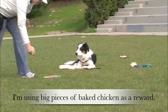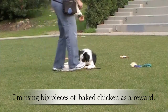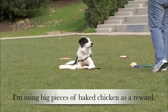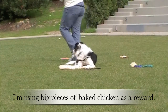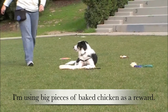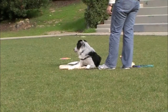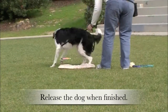I'm using big pieces of baked chicken as a reward. Release the dog when finished.